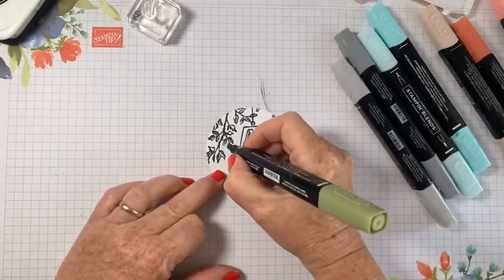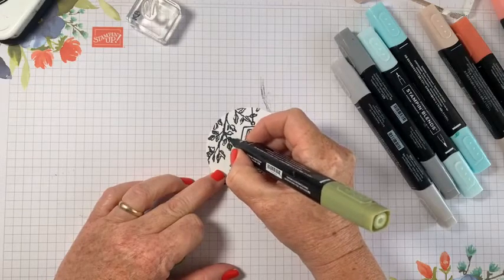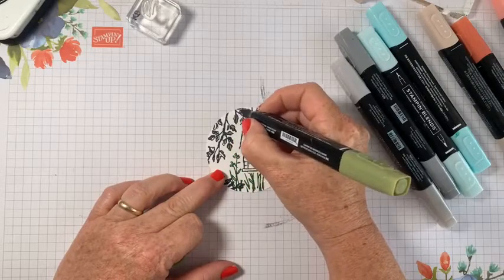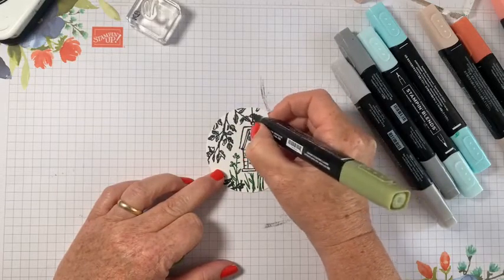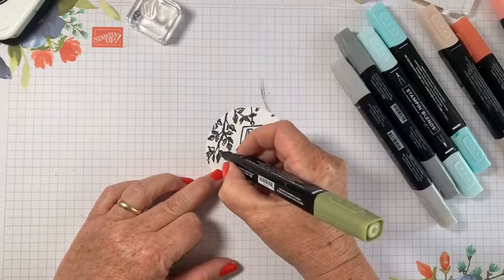They're very small bits to colour in. You don't need to have too many supplies. And there's not much technique involved. So I'm just going to colour in my leaves very quickly.